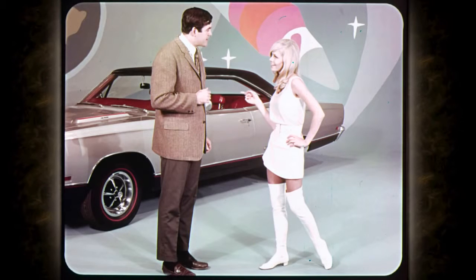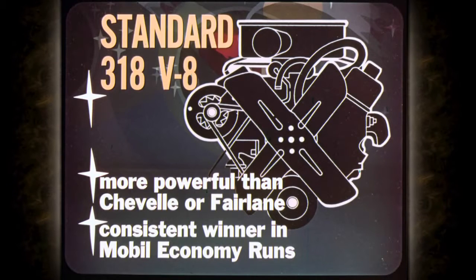Suppose I just want a Belvedere with a standard V8. Don't I get a 273? That was last year. This year, you get a 318. The 318 is the smallest V8 offered on any Belvedere for '69. That standard 318 V8 is a combination of power and economy.